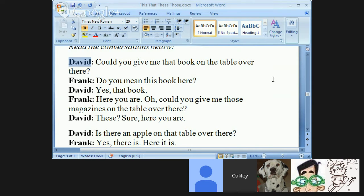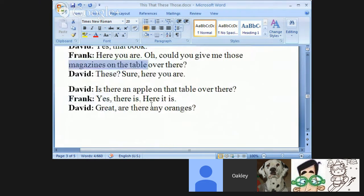Okay. All right. You two are very friendly. Very simple. Obviously, we know from the conversation that David, or Heidi, is far away from the table and the book on the table. And Frank, who says, do you mean this book here, is obviously standing right next to the table with the book on it. I can clearly picture this conversation very easily. I know where people are. I know where the book and table are in relation to them. Opposite for the table with the magazines. Obviously, David is close to the table with the magazines, and Frank is far away from it. Very obvious from their conversation. Okay.